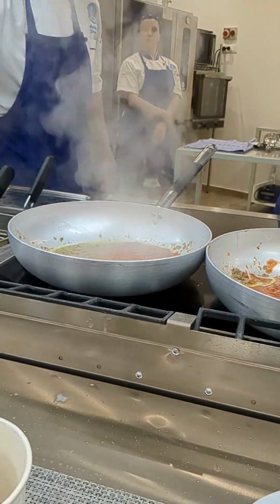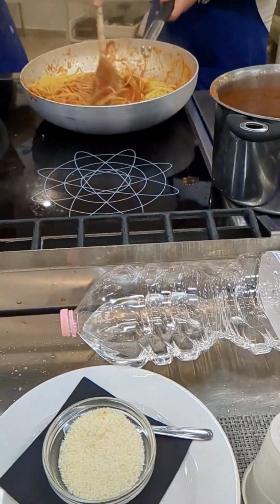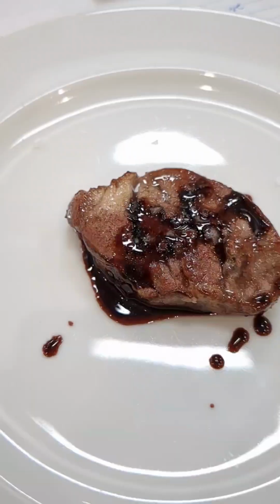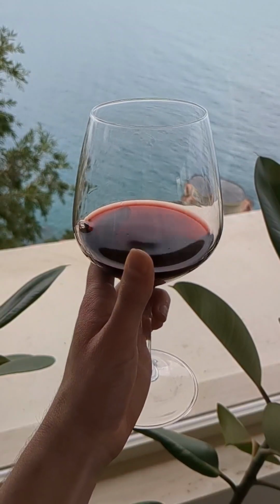Then we made puttanesca, which is a dish that was developed by fishermen because all of the ingredients are shelf-stable. We finished the day with a cooking test making scallopini, some wine, and a wok.